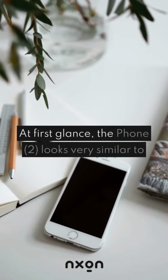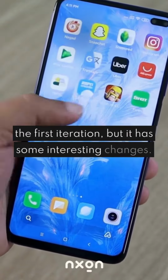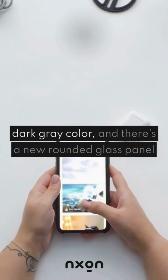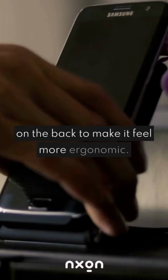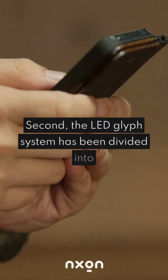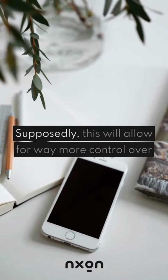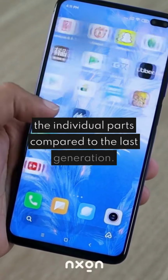At first glance, the Phone 2 looks very similar to the first iteration, but it has some interesting changes. First off, the black color has been replaced with a dark gray color, and there's a new rounded glass panel on the back to make it feel more ergonomic. Second, the LED glyph system has been divided into segments, each with more lighting zones than before. Supposedly, this will allow for way more control over the individual parts compared to the last generation.